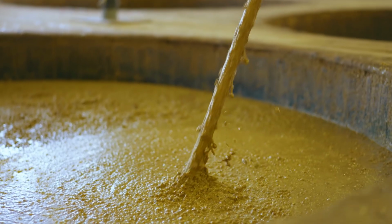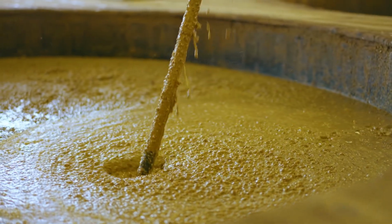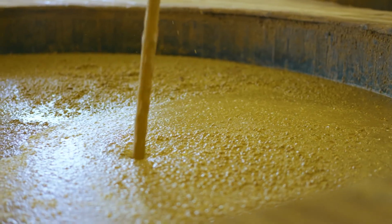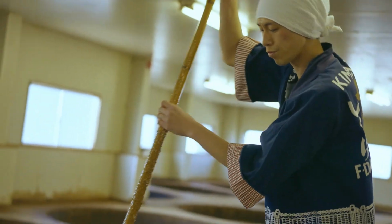This mixing is hard work, but it's a key part of the brewing process. Moving around each barrel for 15 minutes, the brewers make sure each batch is consistent and fermenting all the way from the very bottom of the barrel to the top.